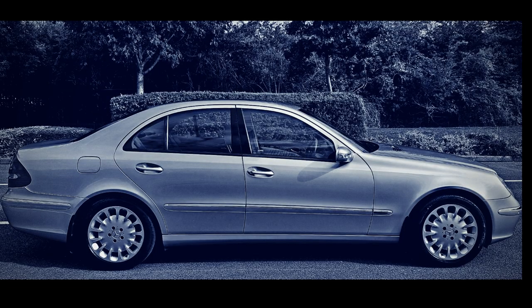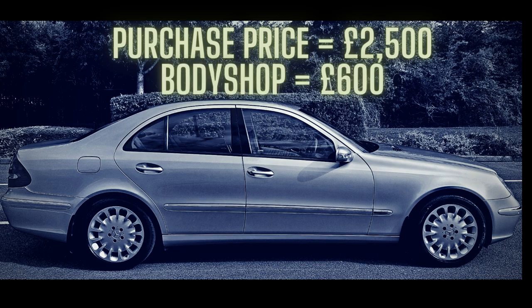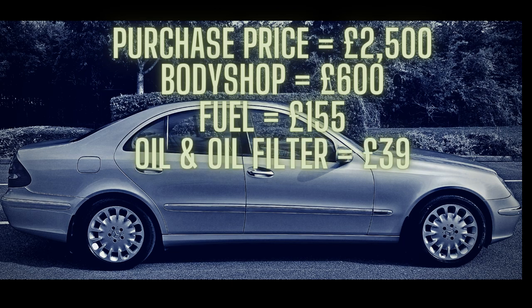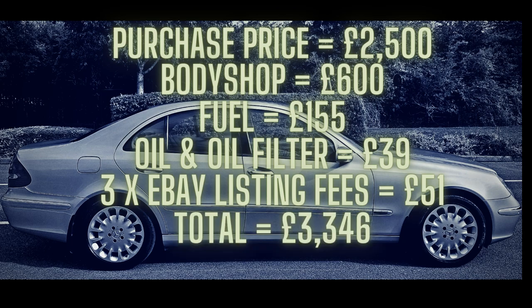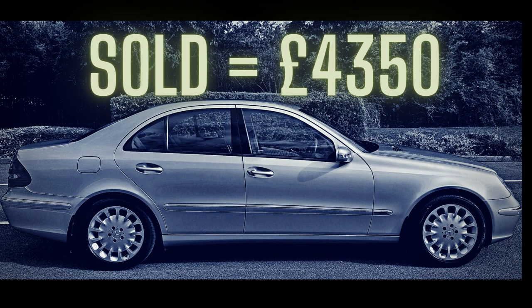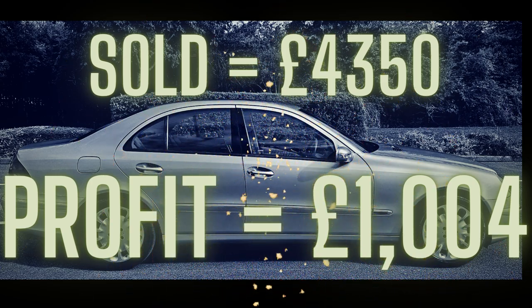So let's go over the total cost then, really. The car cost me £2,500, the body shop was £600, fuel £155, oil and oil filter £39, three eBay listing fees totaling £51, bringing the total to £3,346. I sold it for £4,350, bringing a total profit of £1,004.